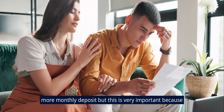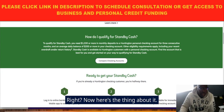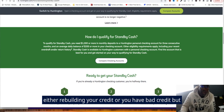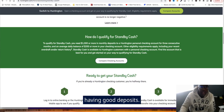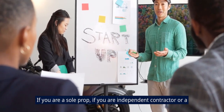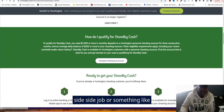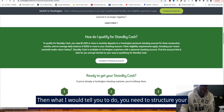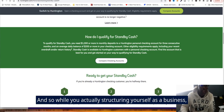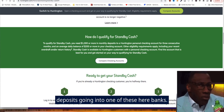But this is very important because, again, I'm going to show you how to come back and leverage these banks as well, right? Now, here's the thing about it. You're building up that relationship of trust because you're either rebuilding your credit or you have bad credit, but you've been banking with these people and you've been having good deposits. If you are a sole prop, an independent contractor, or have a side job, and that's the only income you have, then what I would tell you to do is structure yourself as a business. By structuring yourself as a business, you can set yourself up on payroll and have these deposits going into one of these banks.